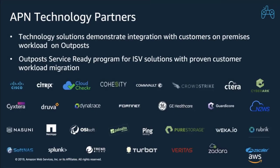Customers asked for APN technology products that are well integrated with AWS and with Outpost, but right now, the process for how customers are able to tell which products are well integrated is not that simple. Sometimes you have to evaluate and test those applications yourselves, or reach out to our service teams or our partner teams to have them help with the recommendations. And this process slows you down, and we don't like that.